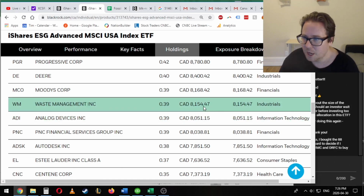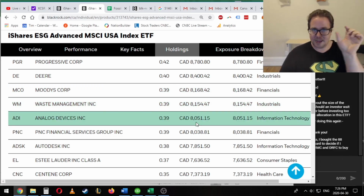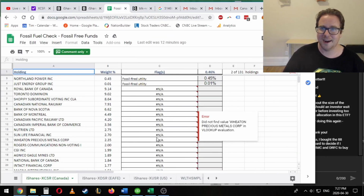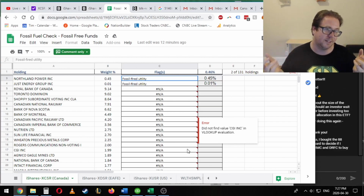In terms of the fossil fuel free aspect, they are fossil fuel free, but remember there was that little caveat where it's okay if it's more than 50% in renewable energy. So I have a client, I believe it's Michael, who is just amazing, who's come up with this incredible database that he sent me. And what he did is he used a database to be able to flag all of the different fossil fuel companies that are in here.